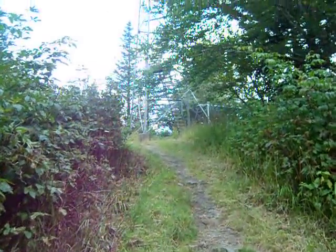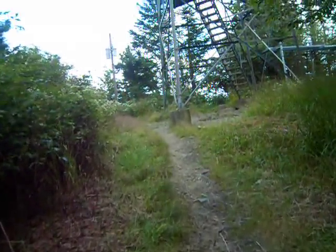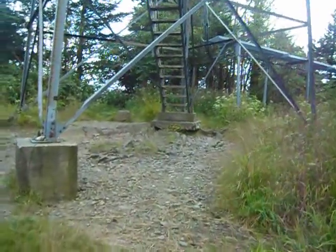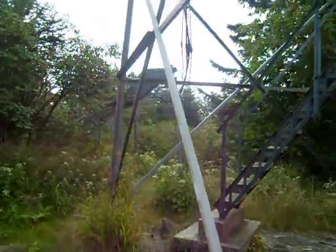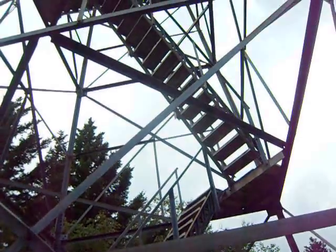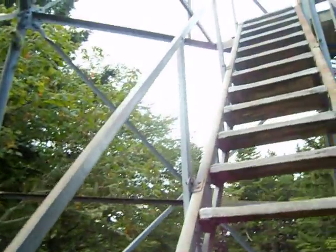But guys, here's Mount Sterling Fire Tower. And like I said, bear with me because the view is incredible up here, but getting up this thing is pretty intense. Like I said, the view, guys, is pretty cool.